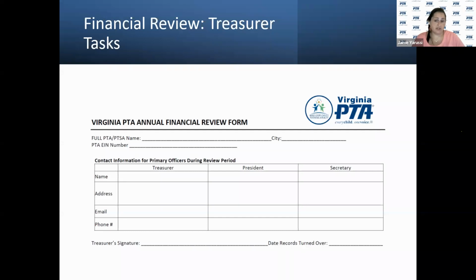So the biggest thing you need to do is the name of the PTA, the city you're located in, and your EIN number. Then what you're going to do is sign and date that you've turned over these records. This way, you know that anything that happened after that was not on you.